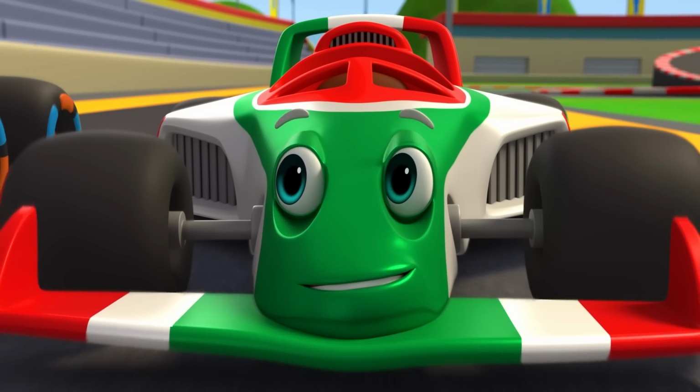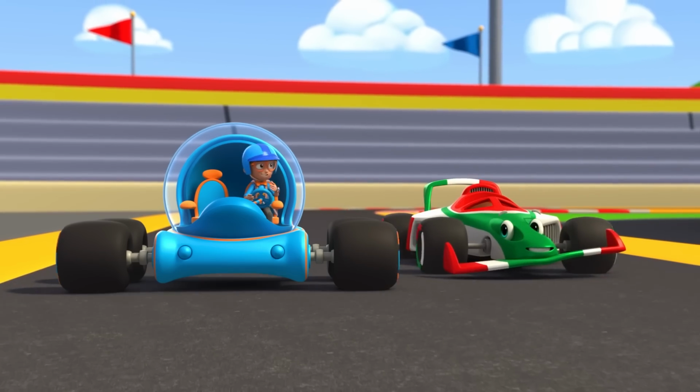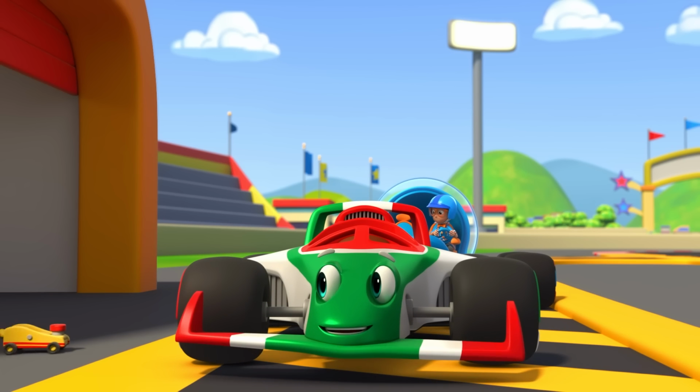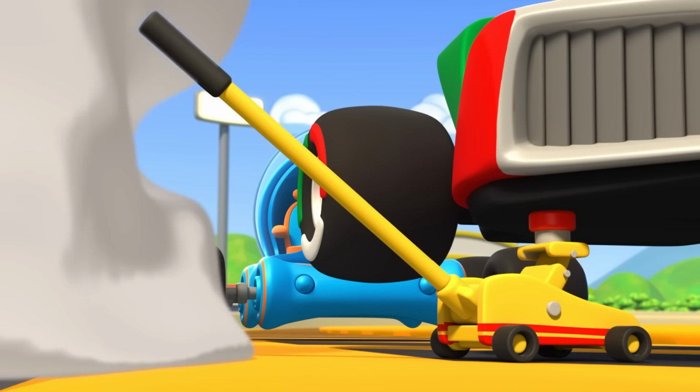It's called aerodynamics. You and my BlippiMobile are definitely different shapes. Pit stop, Captain. Do your thing. You can do it, D.BO.